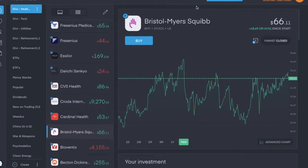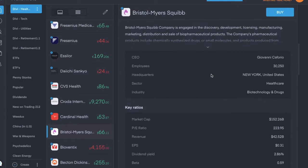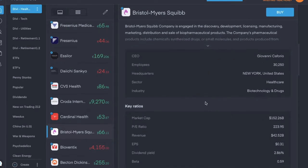Next is Bristol Myers Squibb. Ticker symbol is BMY. It's trading for $66 per share today. And it's engaged in the discovery, development, licensing, manufacturing, marketing, distribution and sale of biopharmaceutical products. Has a dividend yield of 2.86% and it pays a quarterly dividend. The last one I received was for 41 cents per share.